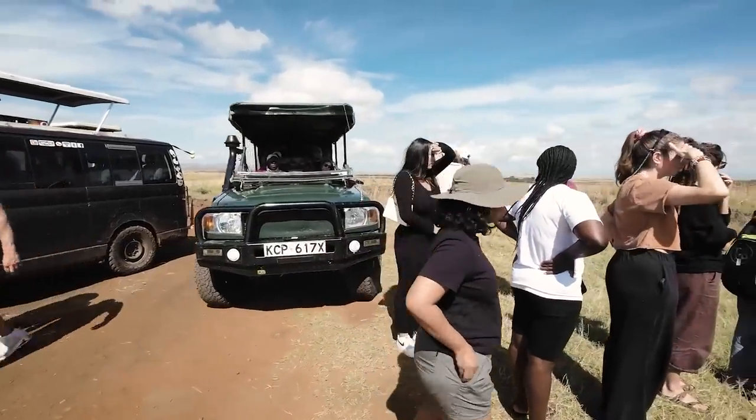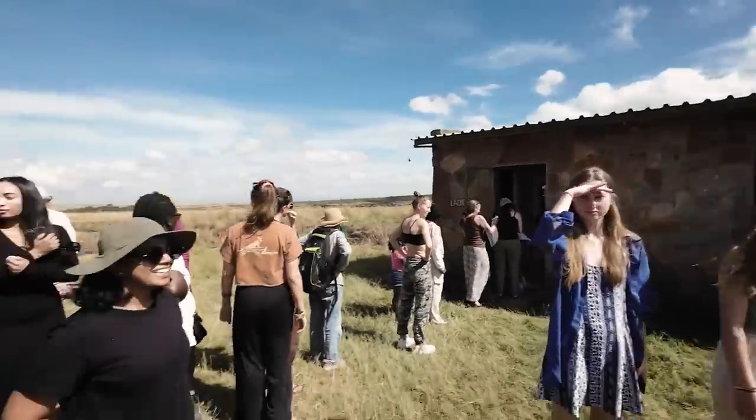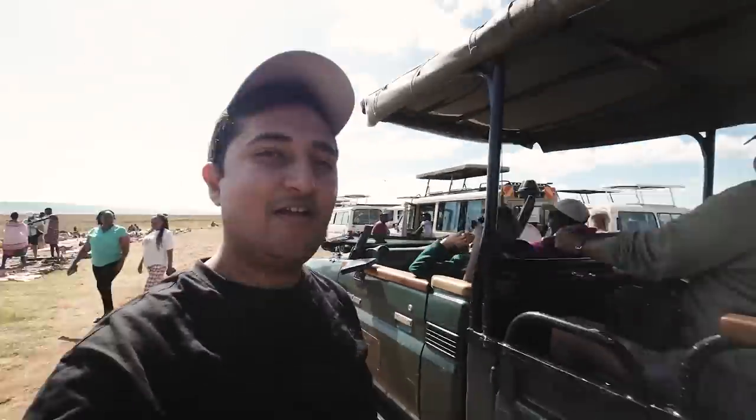The queue is pretty long. Yeah, just for the ladies' line. So now you know, it's around 10 a.m. and we are off on our first break. So we just stopped here.